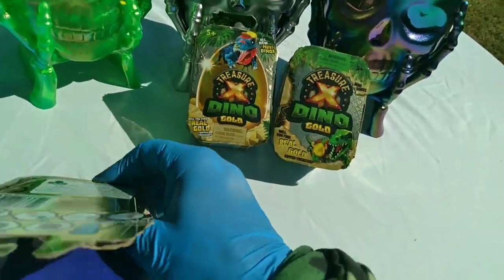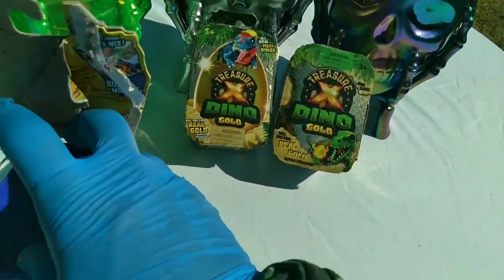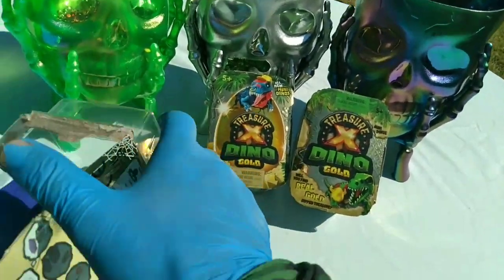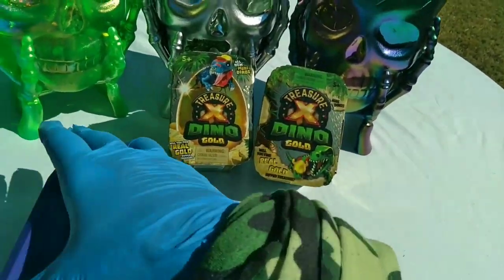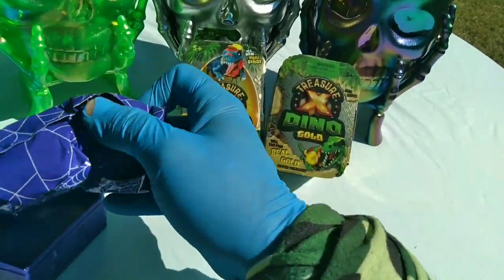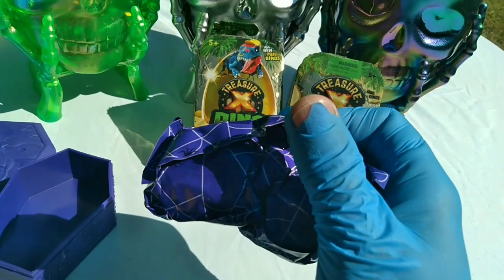Dino Gold Series 2 Mini Beast, Walmart, and the only place in my locality that still has Series 1 Dino Gold, and of course you know I'm still looking for exactly one, is the store called Family Dollar. Bust my thumbnail already.